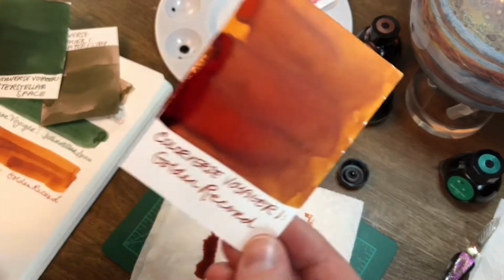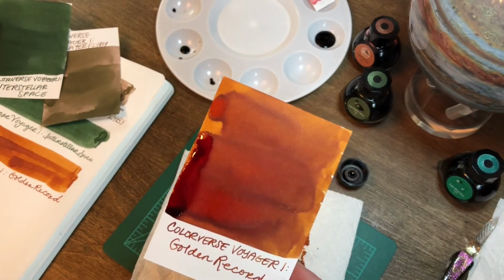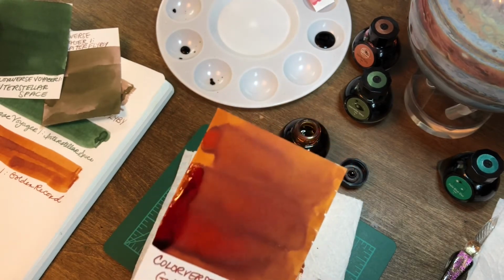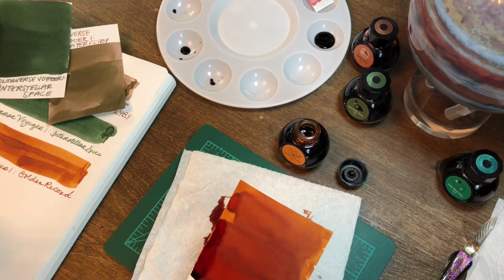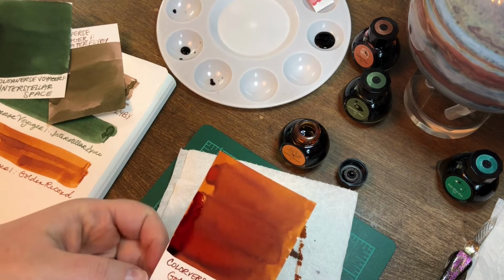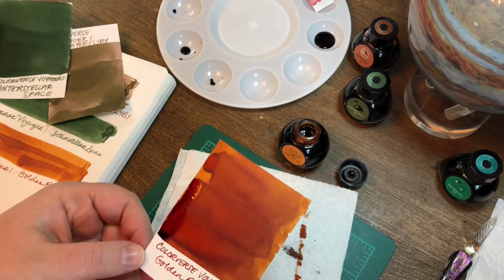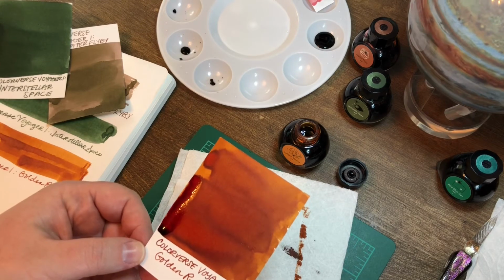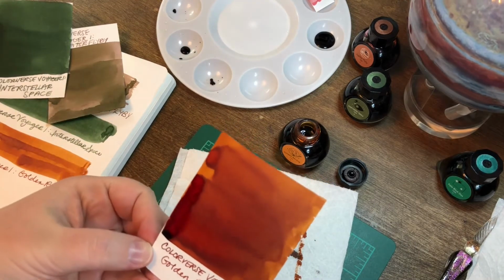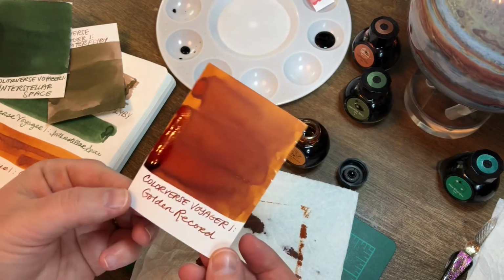I really, really love this color. It is such a rich orange, red rust tone. It is beautiful. Golden Record, there were actually 2 phonographs on each Voyager spacecraft, and sounds and images were chosen to illustrate Earth's diversity of life. And it was a sort of a time capsule 44 years ago. It is meant for any extraterrestrial life out there that may happen upon it one day.